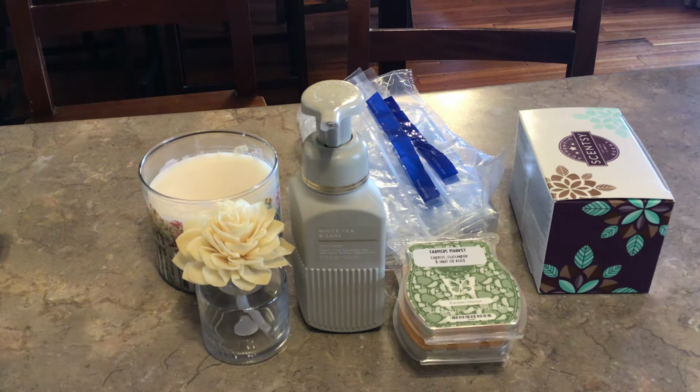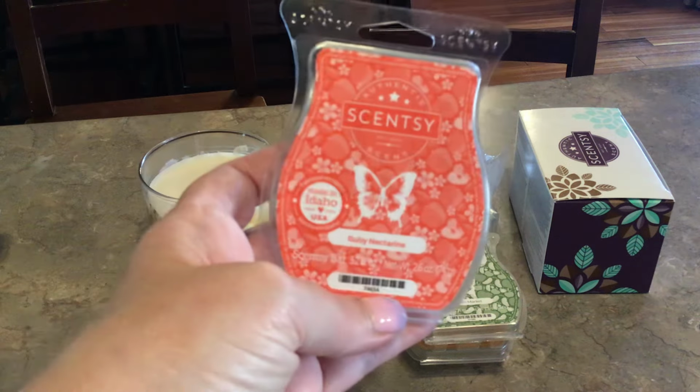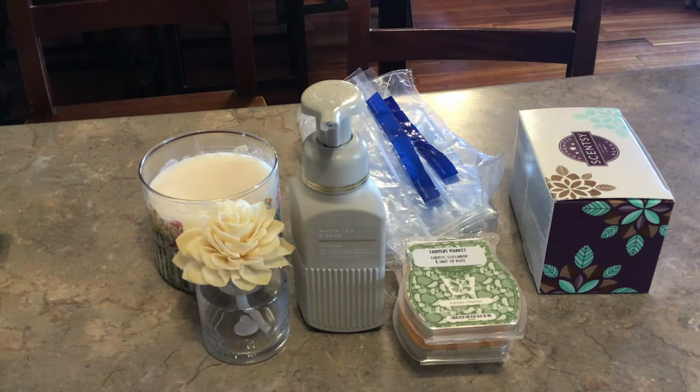One that I'm sure you'll be shocked to hear that I warmed is Ruby Nectarine. Oh my gosh, just opening this makes me happy. I'm trying to think when I warmed this.